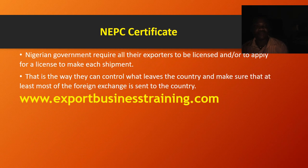Okay. Now, NEPC certificate, we already said that you can get it, but you just have to start first. The Nigerian government requires all exporters to be licensed or to apply for a license to make each shipment. That is the way they control what leaves the country and make sure that at least most of the foreign exchange is sent to the country. So NEPC is compulsory if you want to start exporting with a company, but if you want to start by investing in other areas where you need to target customers first, then NEPC can come up later. You can just use your name. Once you own a good domain, once you register a domain name, nobody has access to it except if it's expired and you couldn't re-register it again.